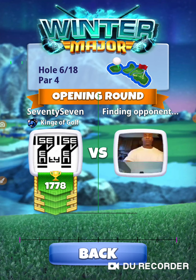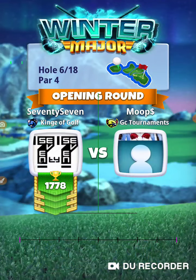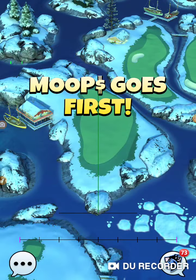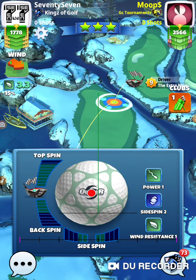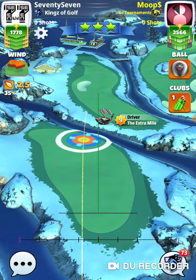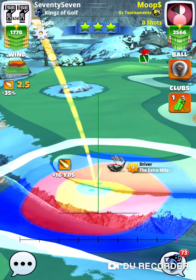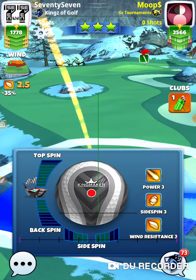Come on, man. Come on. I got Moop. Spacey, Stacy. Moop Dalla goes first. Let's see what they can do with the Kingmaker, because I can never remember on these holes. No, they can't make it over there. No, they can. They got a little teeny window.